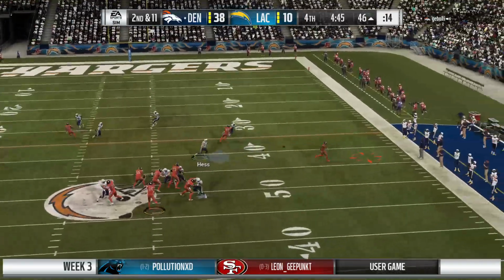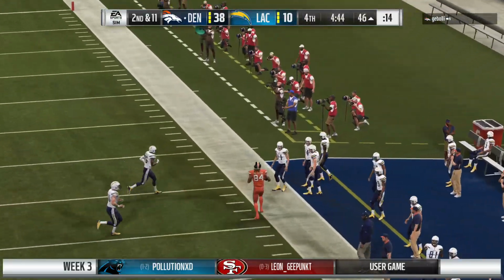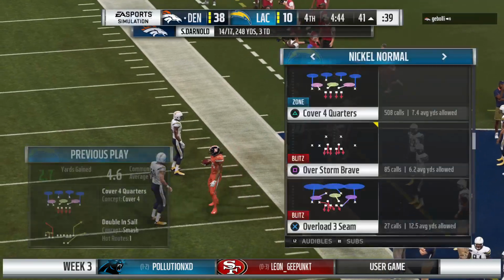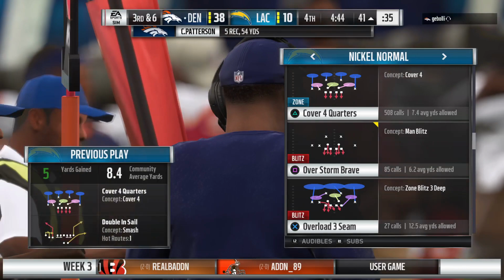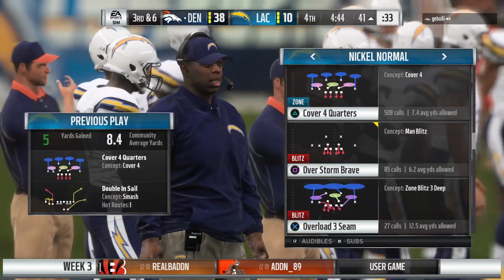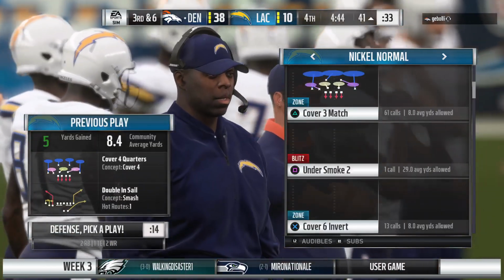A shotgun snap for Darnold. He's going to flip one out here to his running back. And he's got this down a yard or two shy of the 40 before he's out of bounds. It's a gain of 5 on the play, and that'll make it 3rd down.